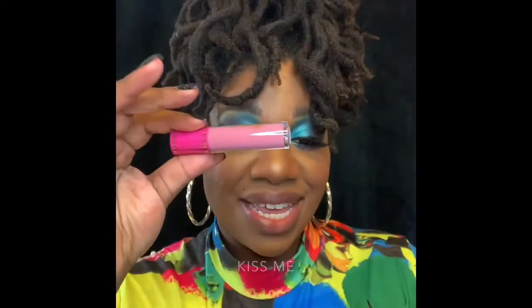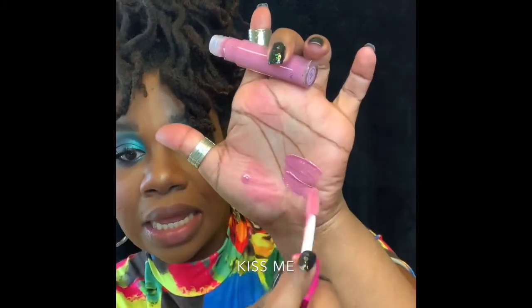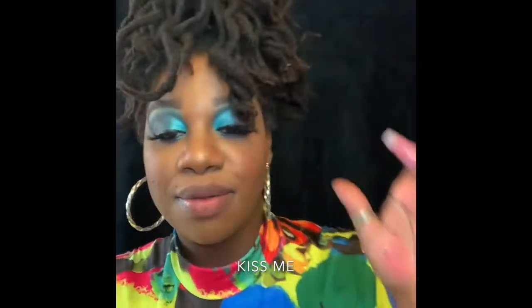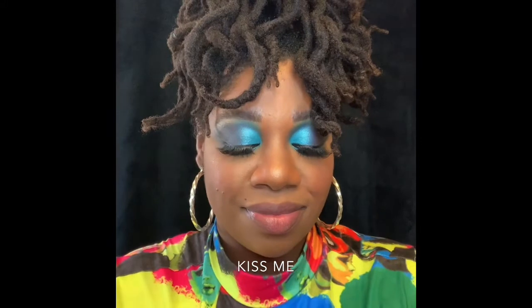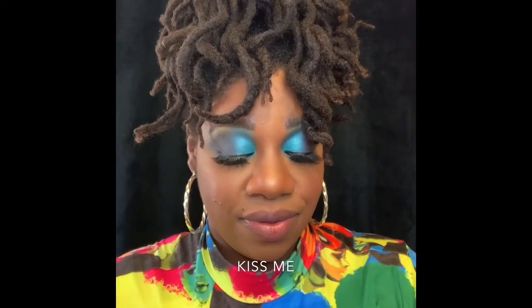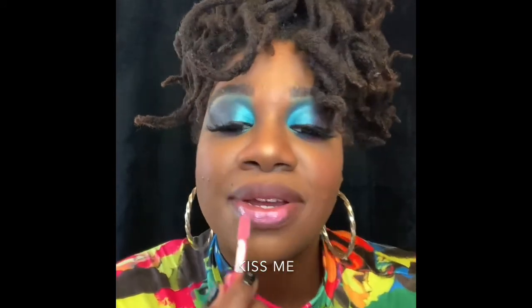The next gloss is Kiss Me. I'll put it over here. That's still stained. That's Kiss Me by Juvia's Place. I really like the smell of these. The texture is really beautiful. They're thick and they're smooth. Look at this. They really are.